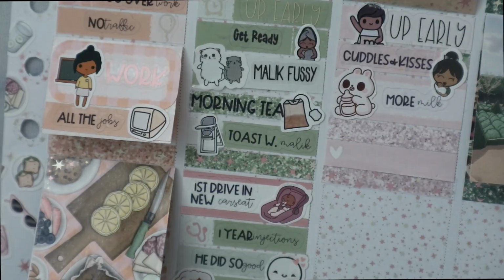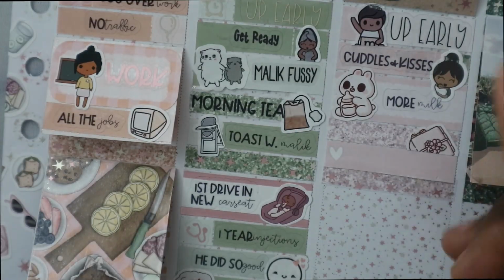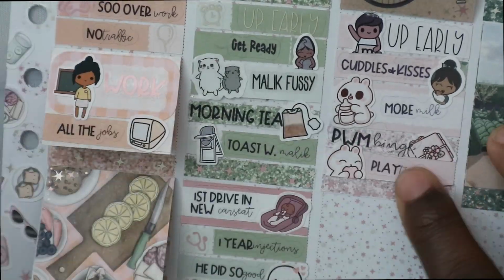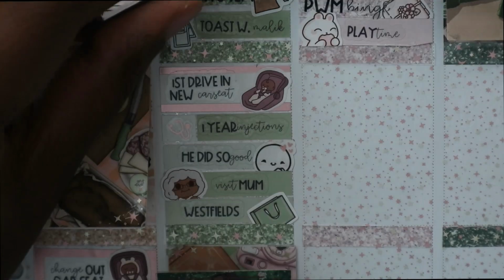And then I used a Papershire planner to note a Plan With Me binge. As I was watching the Plan With Me, Malik was playing, so I used another Papershire vanilla to note that. It's really windy, goodness me.